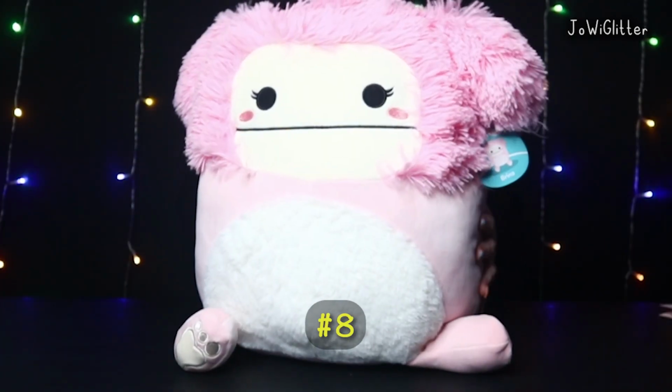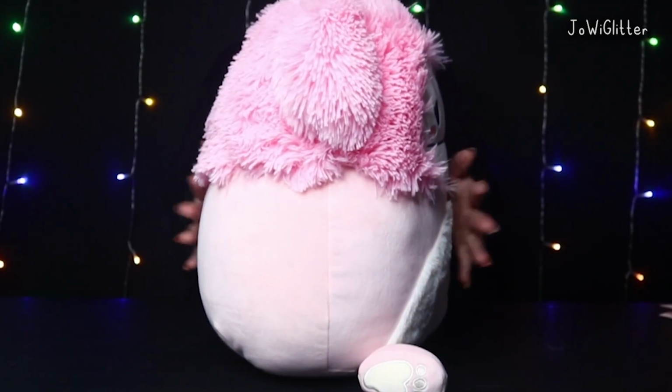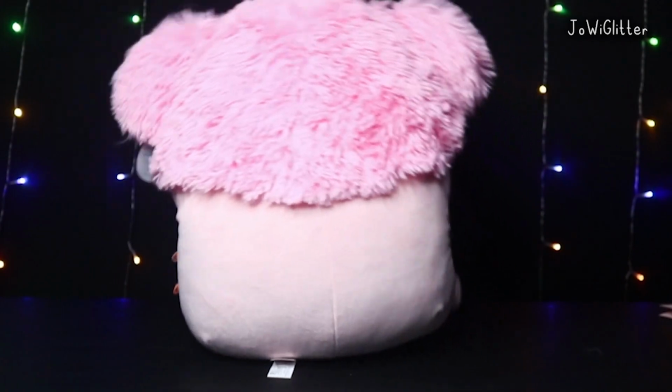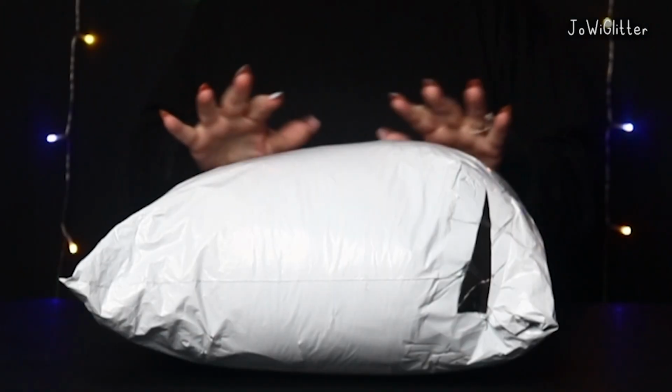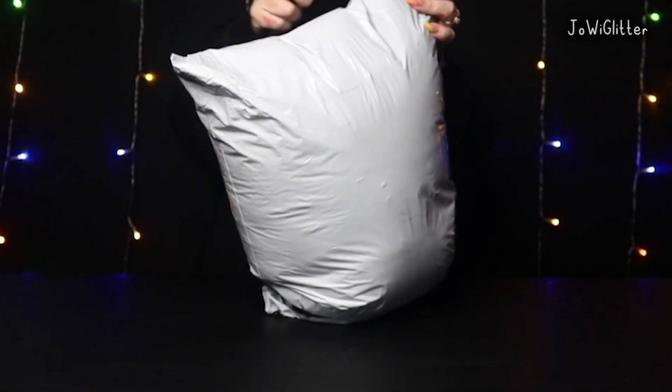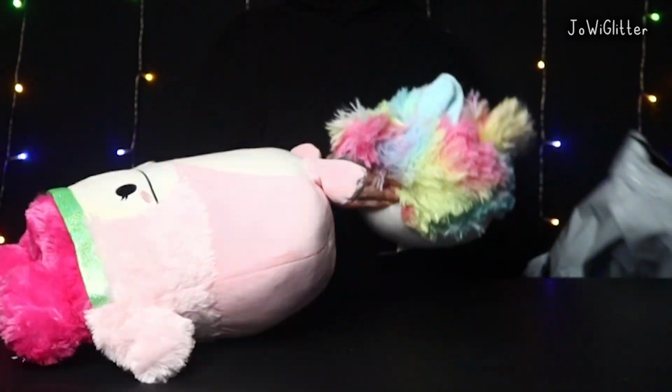And we have 16-inch Brina the Bigfoot. She's so cute. She's very plump. Okay, let's move on. Okay, here's the next one. I feel like I'm gonna be saying, okay, here's the next one a lot. I see some pink. Oh, there's actually two in here.